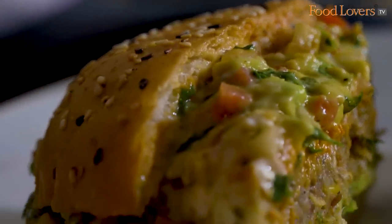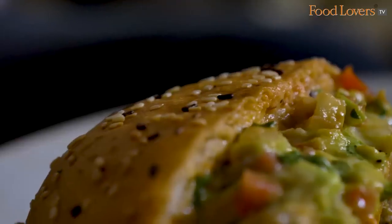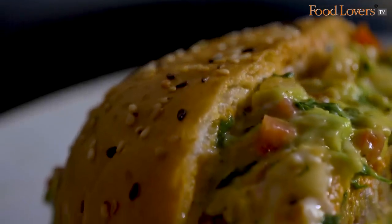So if you like your rajma, or the black bean as they call it, influences from Mexico in the guacamole and that tomato salsa, this certainly is a burger that you will enjoy. There's also a fair bit of cheesiness in that burger. So I suspect there's some cheese sauce that's also gone in as one of the condiments in this burger.